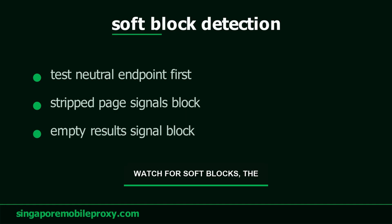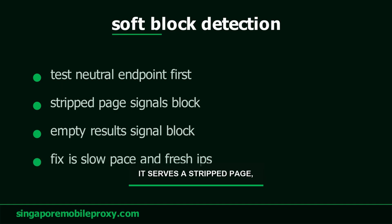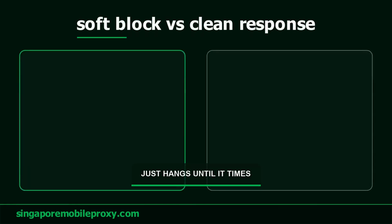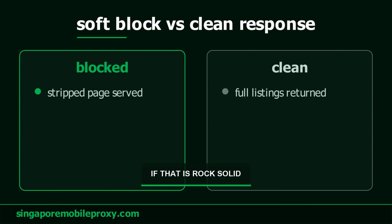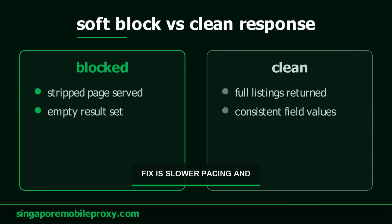Watch for soft blocks, the quiet ones. Maps will not always hand you a clean error. Sometimes it serves a stripped page, an empty result set, or just hangs until it times out. Test against a neutral endpoint through the same proxy. If that is rock solid, but Maps returns junk, Maps is blocking you, and the fix is slower pacing and fresh IPs, not a new provider.